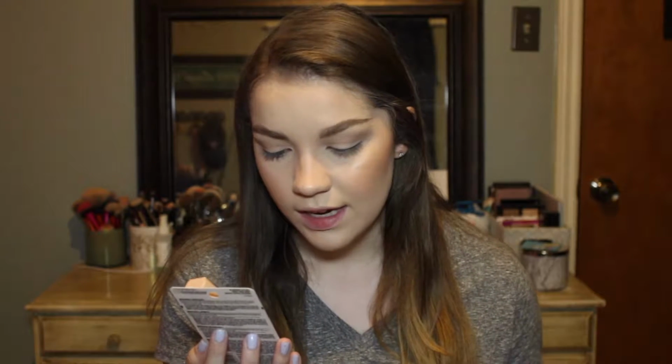Now this says it will make you have full fluffy lashes, and 85% said they saw bold full volume with no overload, and then 92% said they saw length in their lashes, and then 4 out of 5 love the lash look. We're just going to be applying this today and see if it's worth your dollar bills.